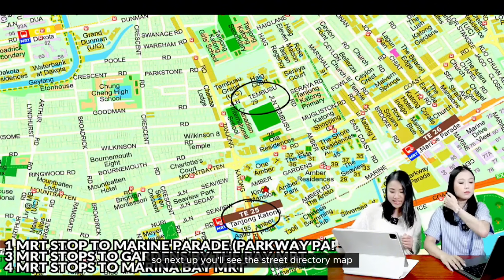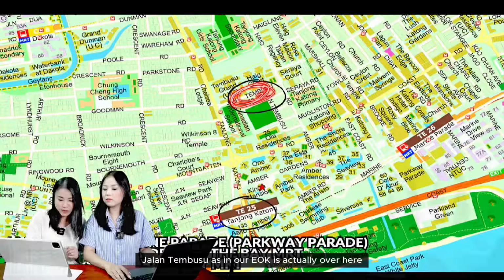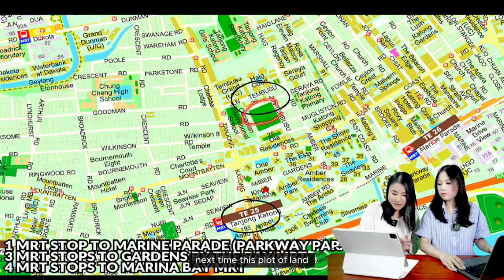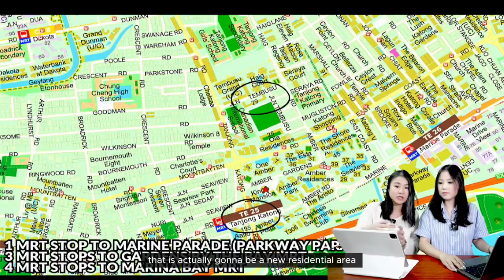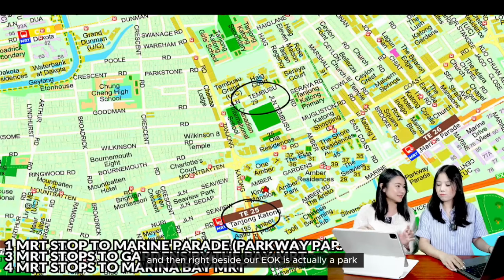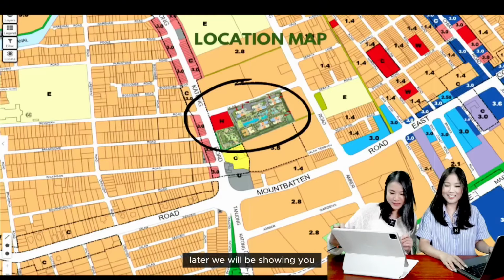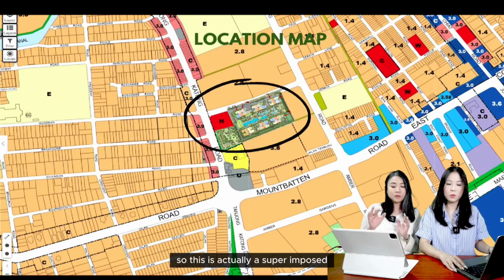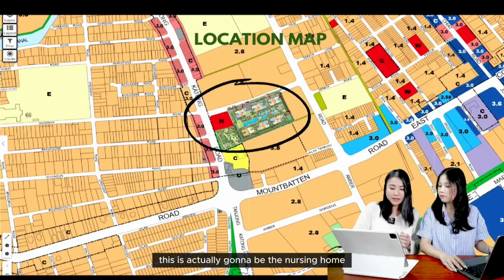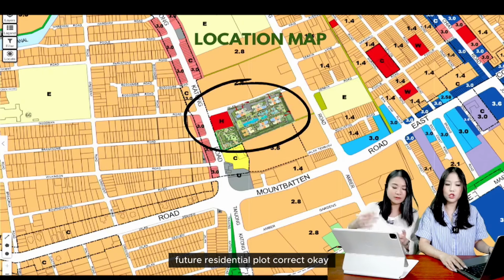Next up, we'll see the street directory map. Same thing, Jalan Tembusu, our EOK is over here. Tembusu Grand is building here. Next time, this plot of land will be a new residential area. Right beside our EOK is a park, so next time when you're running at the gym there, you'll be facing the park. Later we will show you. This is a superimposed map, so you can see the nursing home here. After that, this one is reserve land, and this one is going to be a future residential plot.